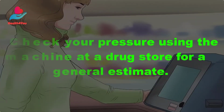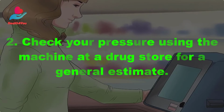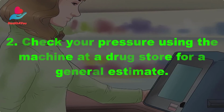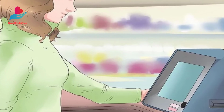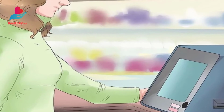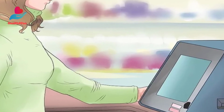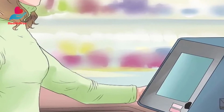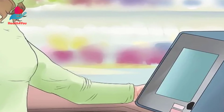Number 2. Check your pressure using the machine at a drugstore for a general estimate. Many local drugstores and pharmacies have machines that you can use for free to check your blood pressure. Simply slide your arm into the opening and press the start button to wait for the machine to take your reading. This is a great way to get a basic idea of where your blood pressure is at.